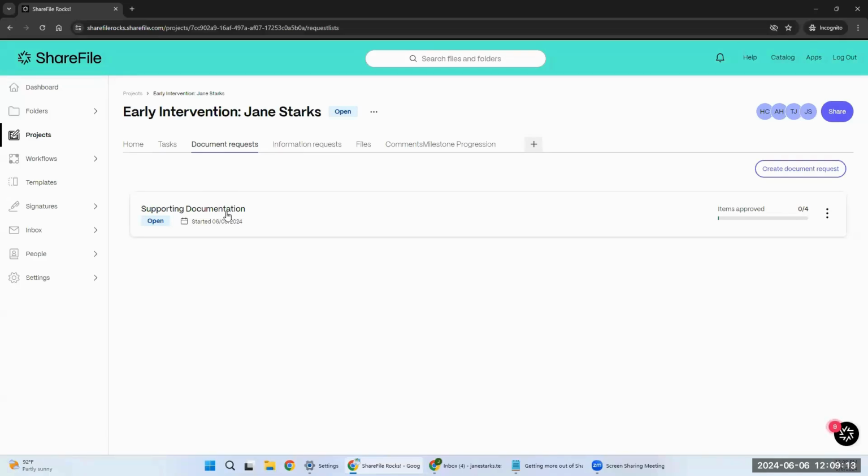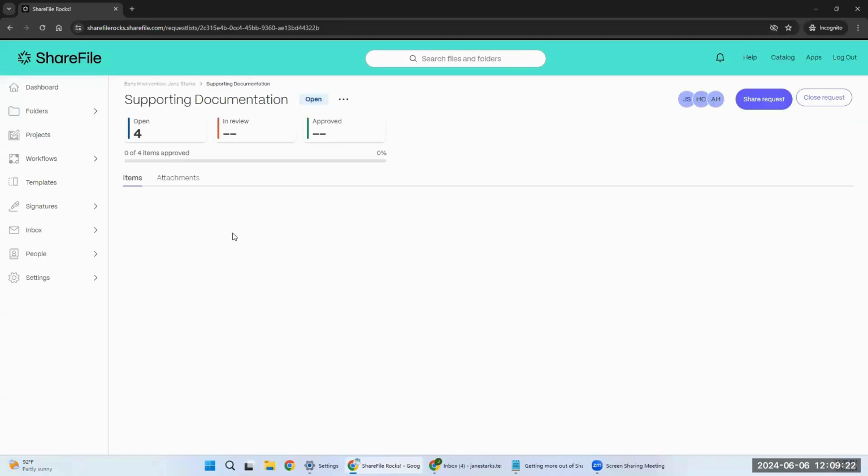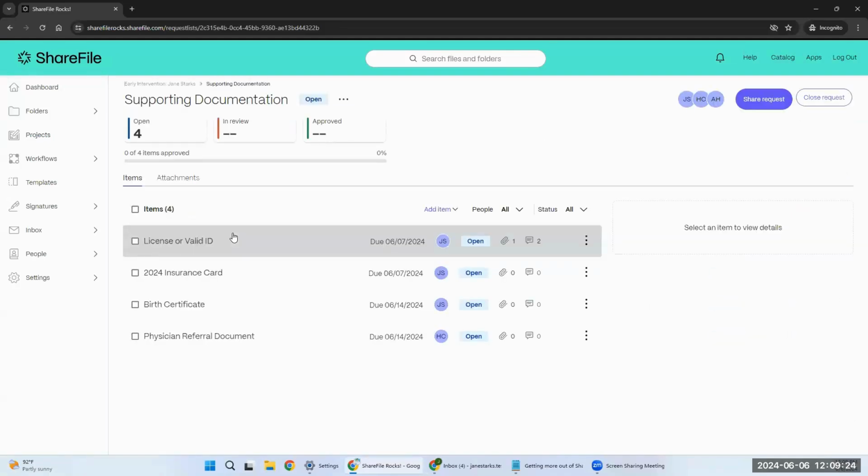Next, we're going to look at document requests. So we have some support documentation that we need to gather from our patient and other clinics. So I'm just going to go ahead and navigate into here so you can see what that looks like. This is an area where we can request documents from an entity, whether it's internal or external. Any documents that need to be gathered can be created and sent to specific users in this area.